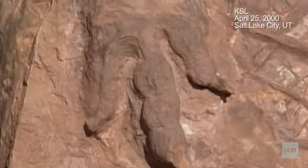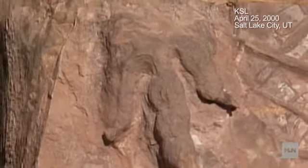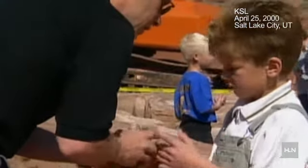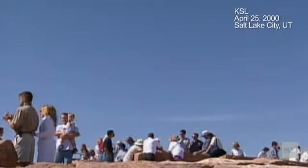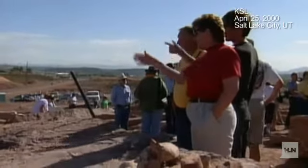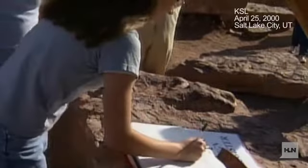As it turns out, there are dozens of footprints, some large, about a foot long, and some small, 4 to 5 inches. Word of the tracks spread quickly, and in 2 months, the Johnsons have had thousands of visitors. I started keeping records 2 weeks ago. We've had people from 34 states and 10 countries.